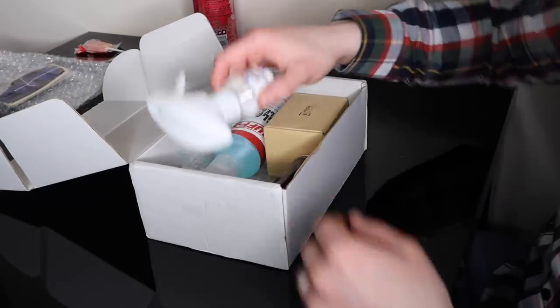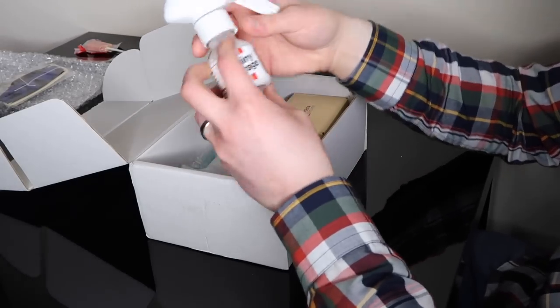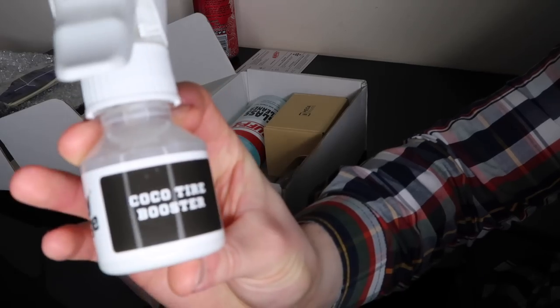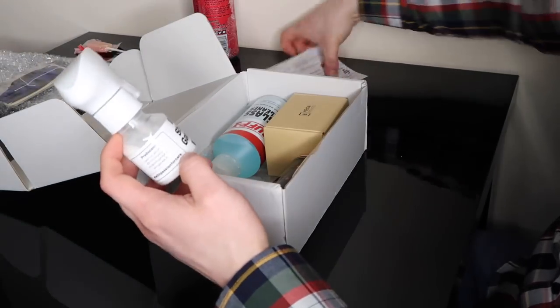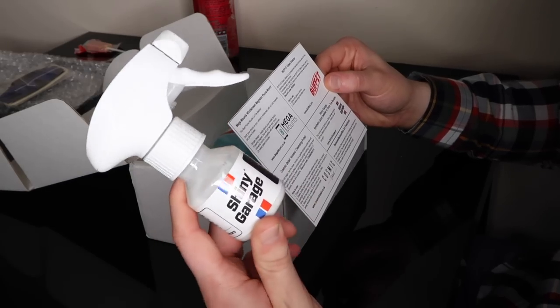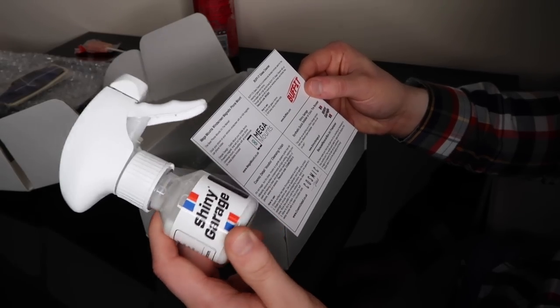All right, next up we have a big spray top and a tiny little bottle from Shiny Garage. And this is Coco Tire Booster, if you can see that. So, let's see what the card describes this as. According to the card, in this month's box, they're giving away two different Shiny Garage options. I got the Coco Tire Booster, or you could have got a synthetic quick detailer.